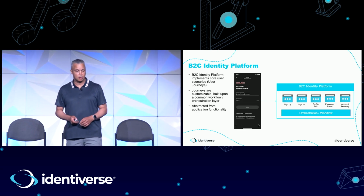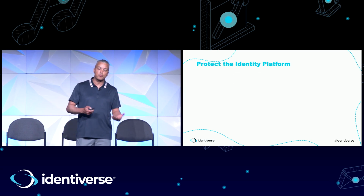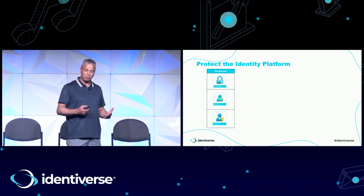So that's kind of exciting. So this is kind of the B2C identity platform. So now how do we protect it, right? What are the key aspects of protecting the platform? And so there's three major components.